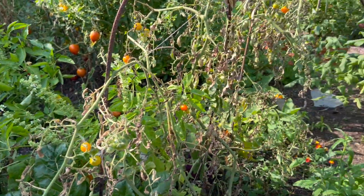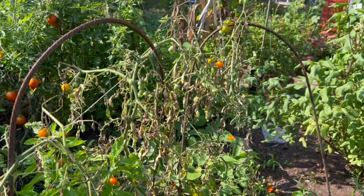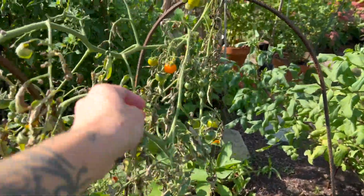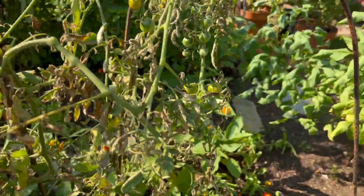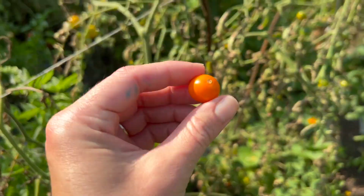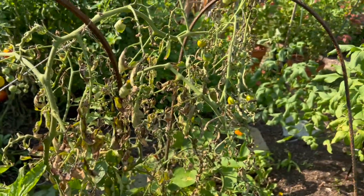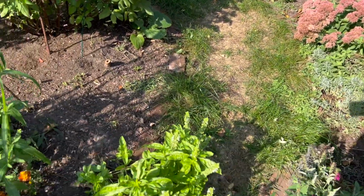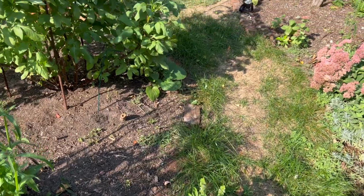The cherry tomatoes are on their last legs, but like I said, this heat wave, oh man, has given us some nice end of the season tomatoes. Some more basil gone to seed.